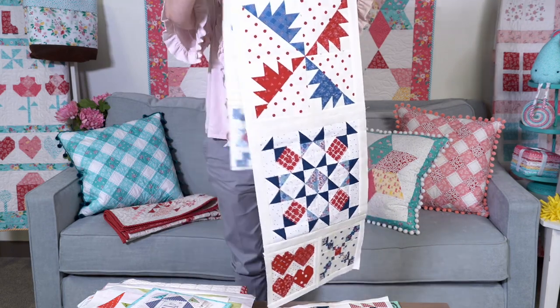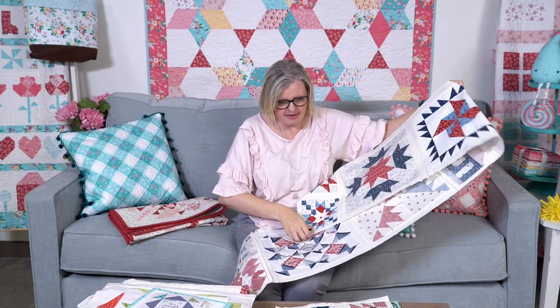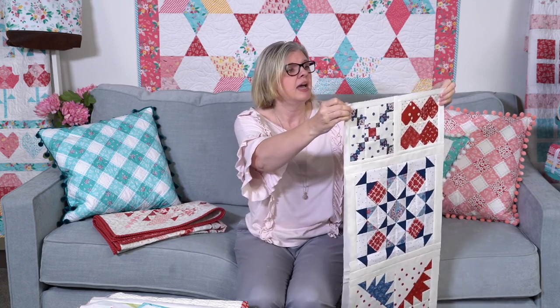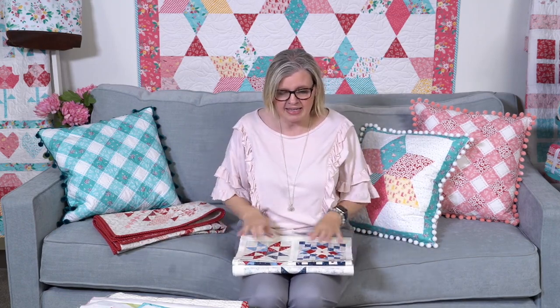And I am using Minnick and Simpson fabric and just a variety of backgrounds. I'm using some of EDYTA's backgrounds because they have a cream to them. So this has been a lot of fun. This one is totally free, so if you're at home and you want to bust your stash, it's been fun. I've never done a red, white, and blue quilt before. And you can see that this is a small quilt.